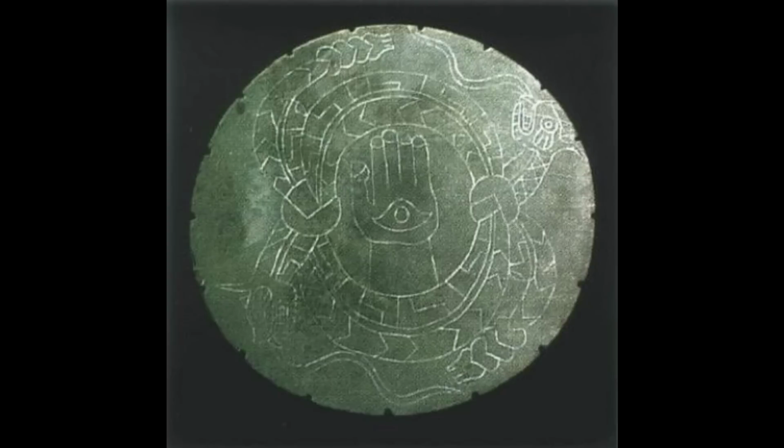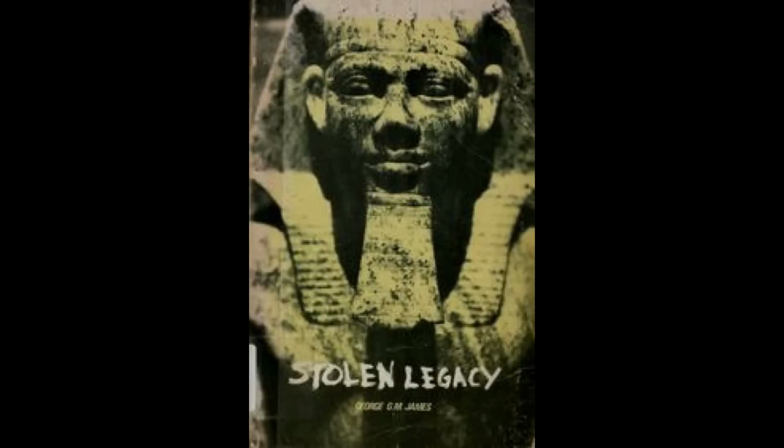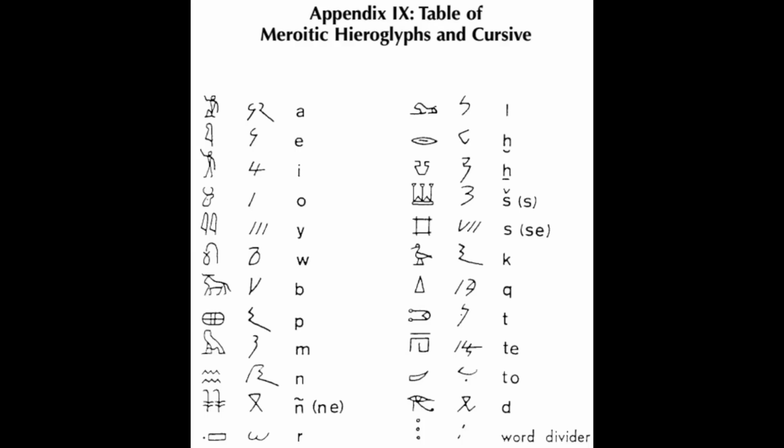The artifacts on display at Spiro Mounds in Oklahoma, like this one here, would be much more representative of what was found at Poverty Point. According to George G.M. James in his book Stolen Legacy, the Moors were the custodians of the ancient Egyptian mysteries, and Meduneter, or Meroitic, the language of the Egyptian hieroglyphs.